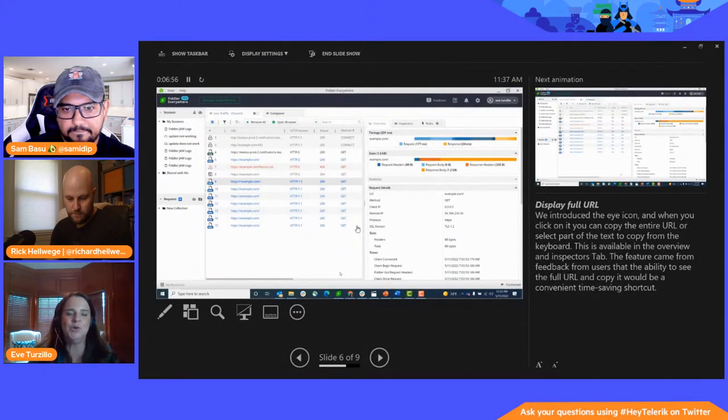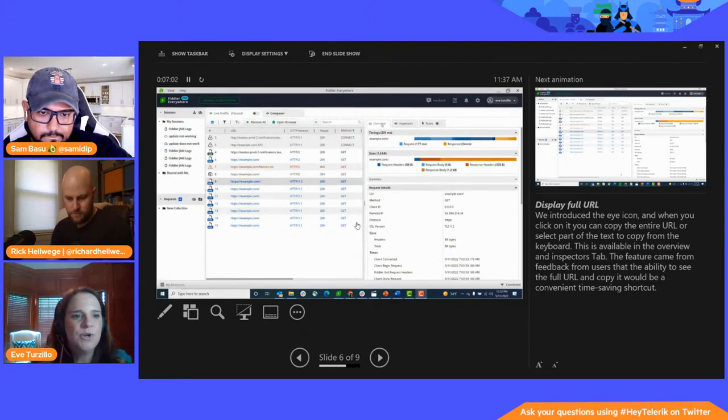And this one is another user feedback. Users wanted to be able to see or display that full URL. So when you're working with the live traffic, we added this eye icon and you just hover over it and it gives you that full URL and you can copy it. So if you need to use that somewhere or investigate it further, it gives you a shortcut so you're not searching around or just seeing an excerpt of it. You just hover over and find that little eye icon and you're ready to go.